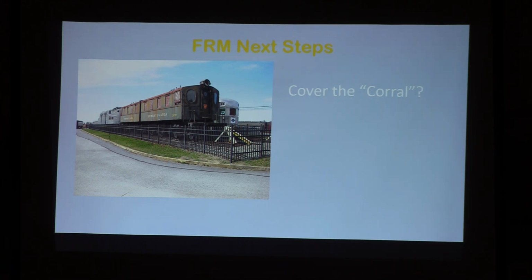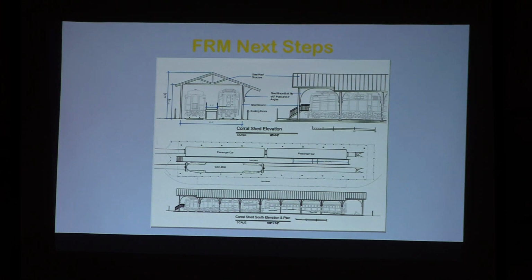You may recognize this area out in front of the museum. It's basically in front of the staff parking lot. They refer to it as the corral out there, which has 4 items in it. The Friends of the Railroad Museum wish to put up what is essentially a shed, like a train shed, over the top of that. And this is what the plan looks like. That train shed would actually have a raised walkway down the middle so that people can get up high enough to actually look in the windows at the cars or engines.